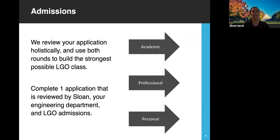Okay, so something to keep in mind before we dive into some of the details of the application, as you may already know, every application is reviewed holistically. So again, what this means is that there's not one piece of a candidate's application that's going to make or break their chances of admission. It really is all taken into account.